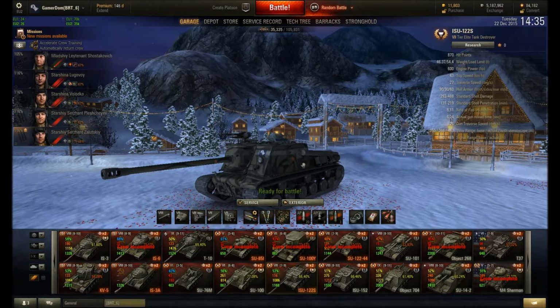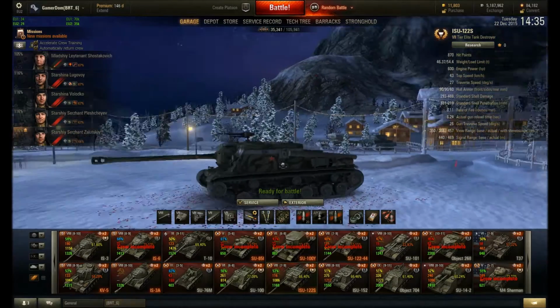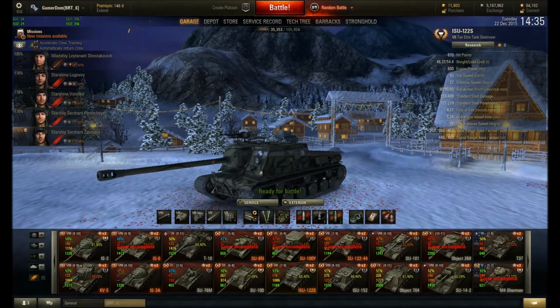And I think I've talked about this in other videos. It's important when you choose a tank, when you use a tank and you buy one, particularly premium, you try and find something that matches your playing style. This one does for me. Let's have a quick look at it though.